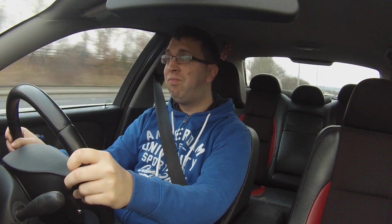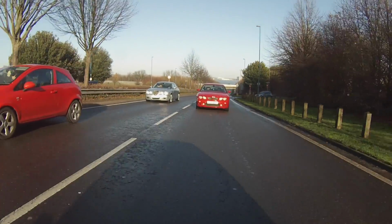If you want something that's got a big practical boot, a saloon where the rear seats fold down, you're not too worried about rear legroom, but you want something fun, sporty, something that does still turn heads 13 years later, then the MG ZT, especially the 2.5, is probably the car you're looking for. Now I picked this one up 9 months ago for £800, so you can pick yourself up a cheap, comfortable motorway cruiser and have a lot of fun in the meantime.